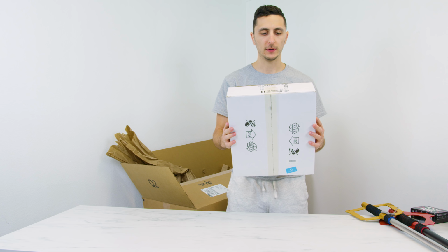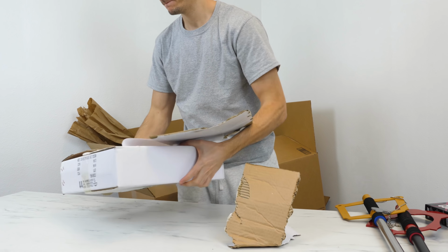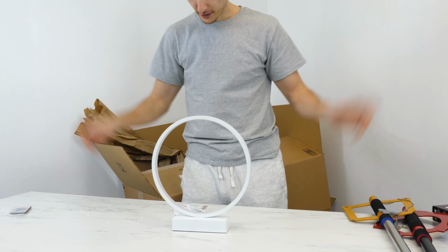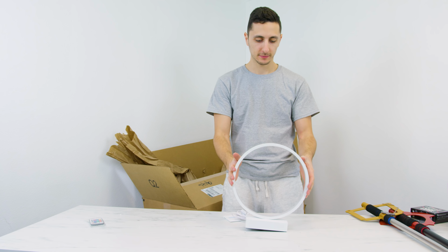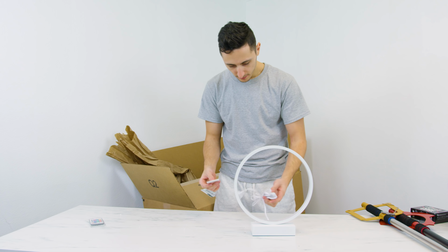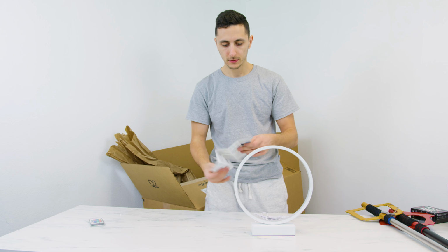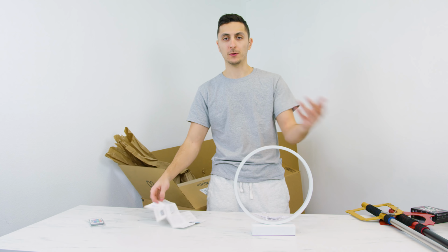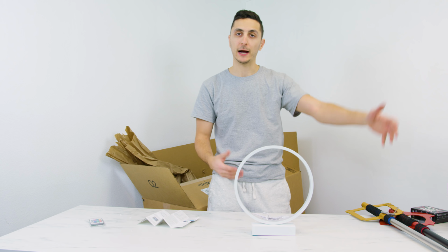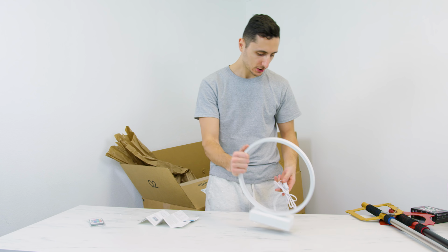Last but not least, we have this box. I don't know what this is. So this is an RGB ring light. That's pretty much it. You can control the lights, I think, using your smartphone, and you can set it to any color you want, any effects, any brightness, and it's gonna look really nice again in the background of our videos, and that's the main purpose of this.